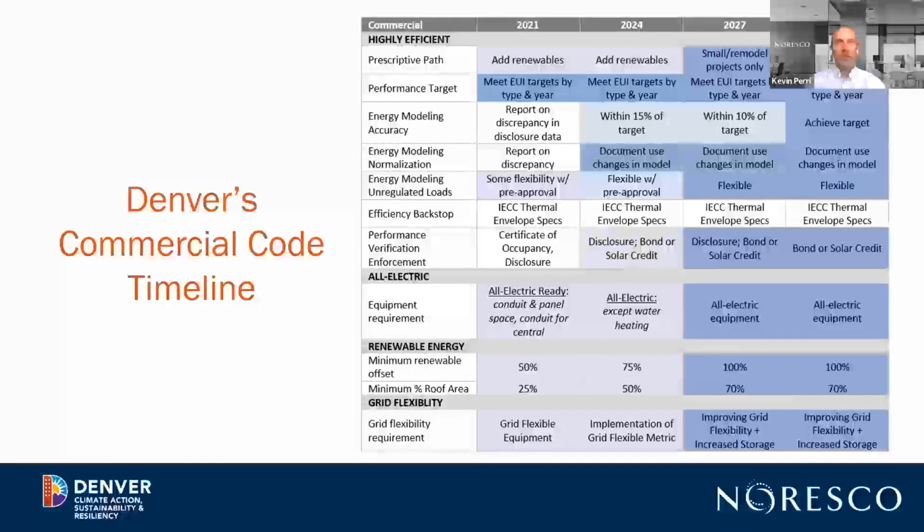Conduit and panel space is what we're calling acceptable for all electric. You're all electric ready. But once you get to 2024, the all electric definition changes. The city is proposing that all electric means the entire building is electric except for water heating. And then you look at 2027, the entire building's all electric.